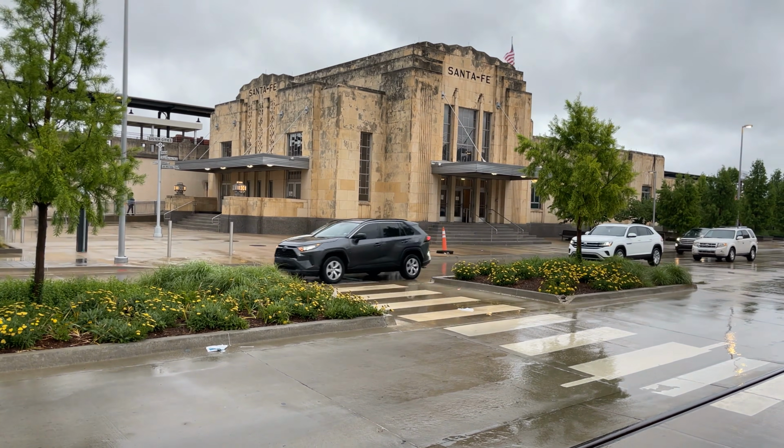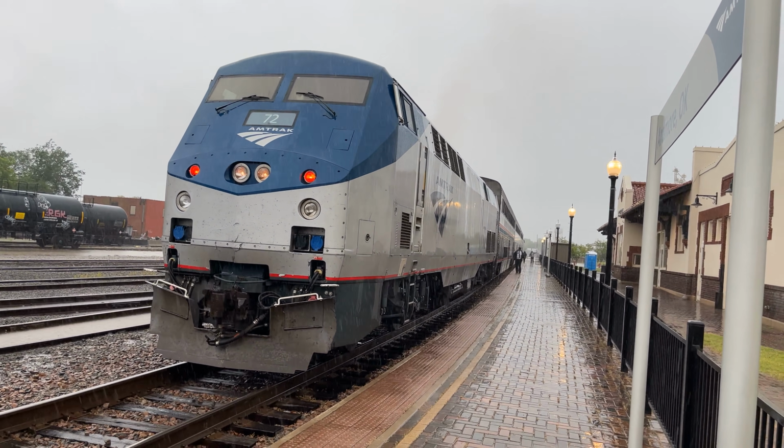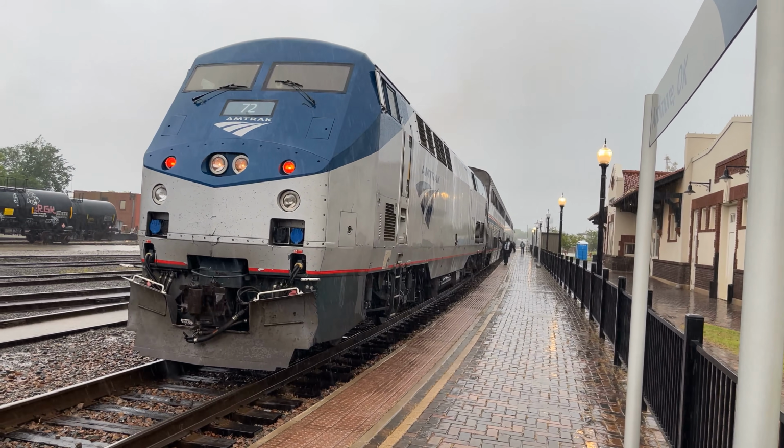Hello and welcome to Oklahoma City's Santa Fe Depot. Today we are riding down south to Fort Worth, Texas on Amtrak's Heartland Flyer.